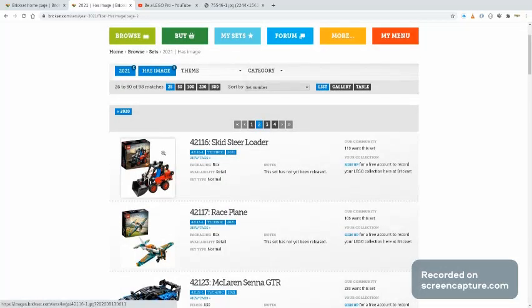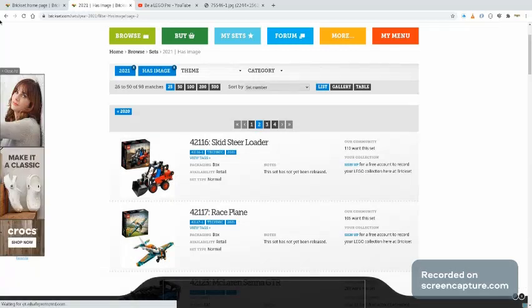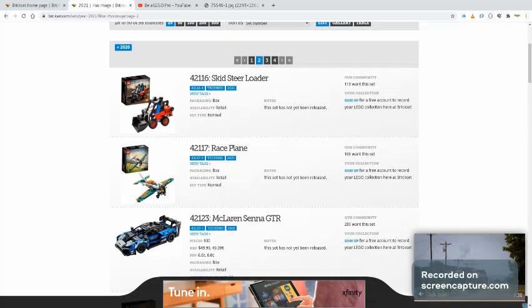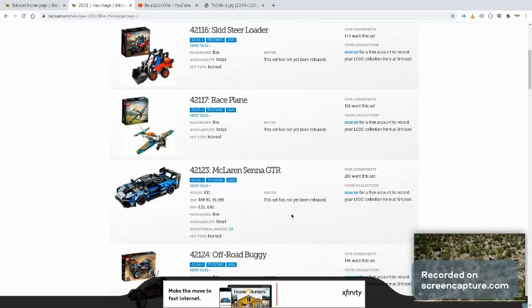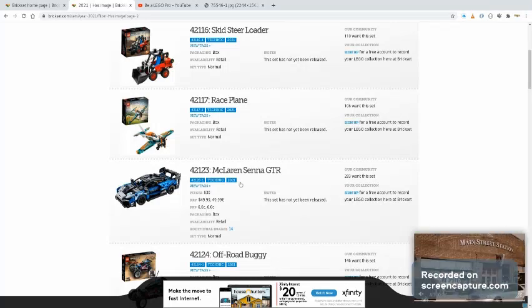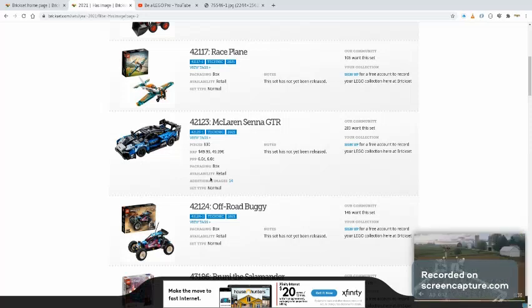Technic. This is very well built. I will agree. I will show you. I will say that it is really, really well built. There. The race plane. Yeah, okay. McLaren. It says it's $50. That's pretty big. So that is a really good set to buy. Let's give that a high rating.